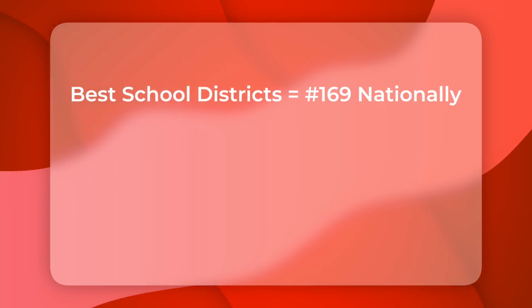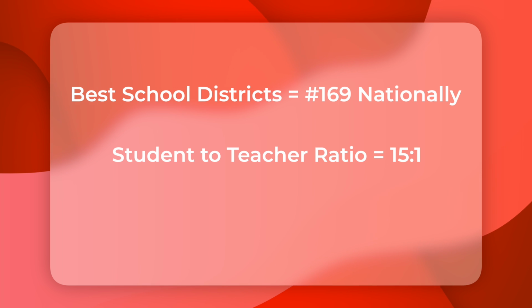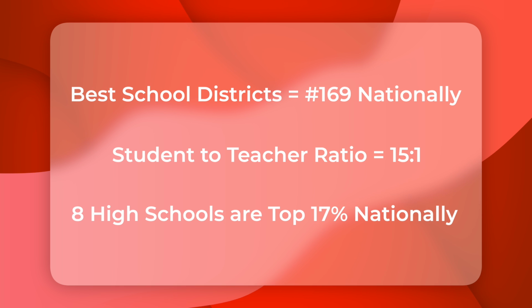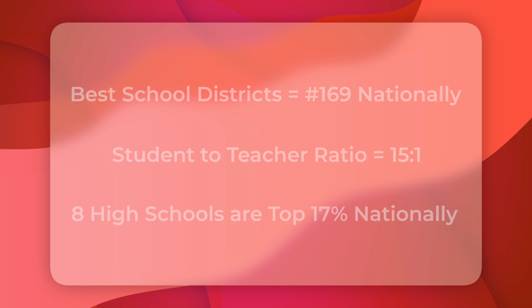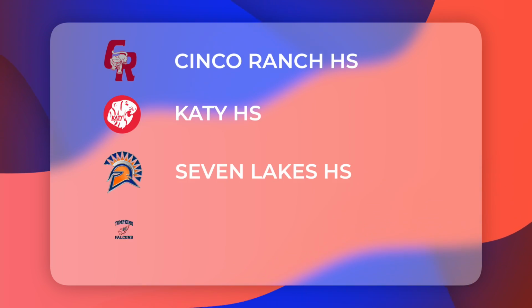built. Now, if you're considering moving to the Katy area, you've probably made that decision based on the schools. Now, Katy ISD is one of the top ranked ISDs in the entire country. The student to teacher ratio is just 15-1, and 8 of the high schools in Katy ISD are in the top 17% nationally. Some of the top high schools that you've probably heard of are Cinco Ranch High School, Katy High School, Seven Lakes High School, and Tompkins High School.